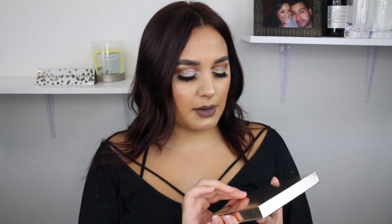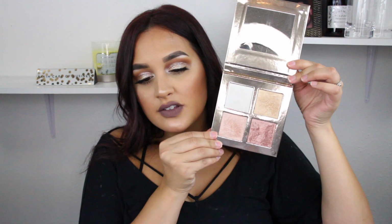Okay, let's go ahead and move on to Ulta. So I just went ahead and picked up this highlighter palette. This is from Makeup Revolution and I've been trying to get my hands on this for months. My Ulta finally came through and they had it in the store when I went over the weekend. So it looks just like this.